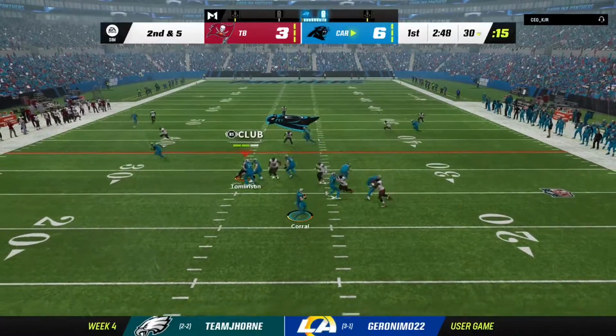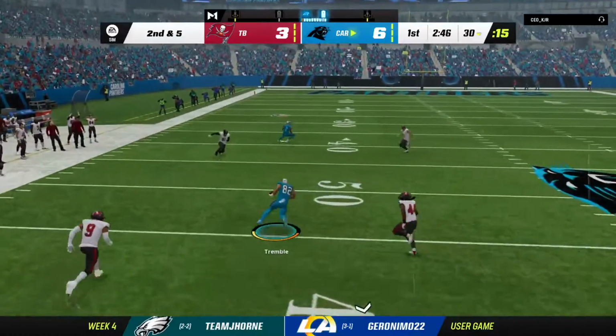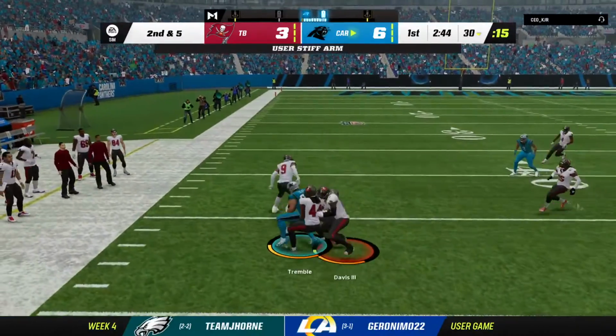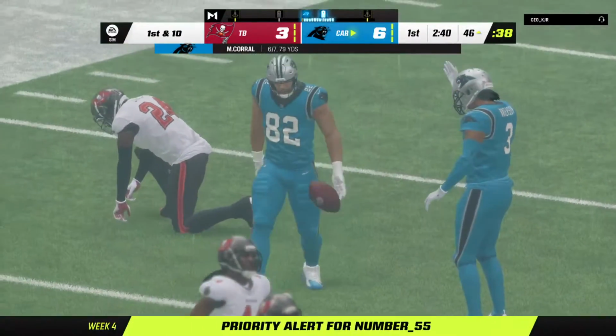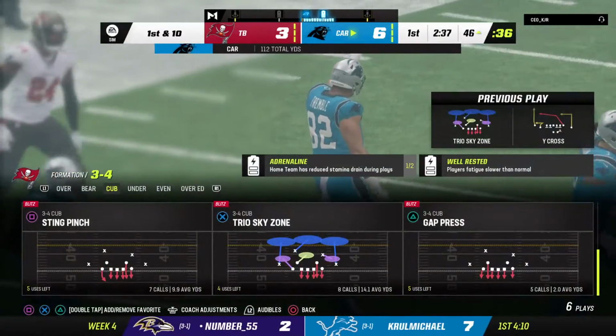Throwing here, Corral. He's got his tight end. It's Tommy Tremble. And he'll be taken down, but not before they work it across midfield. That one covers 24 yards.